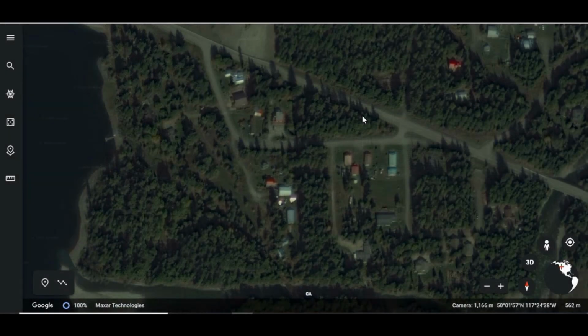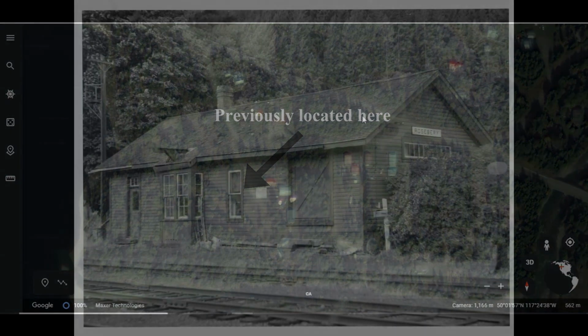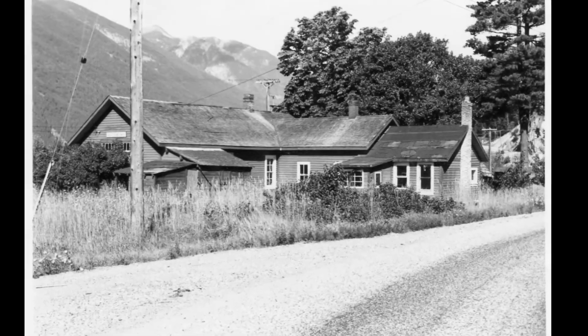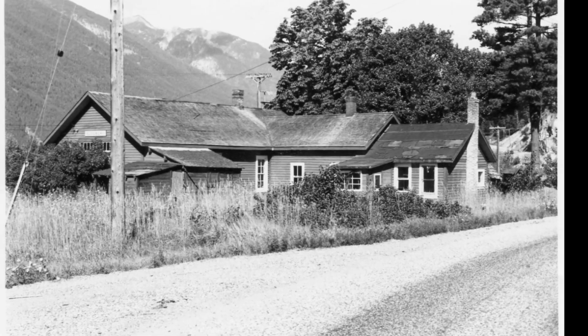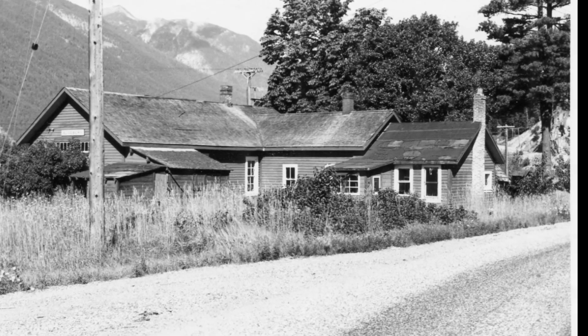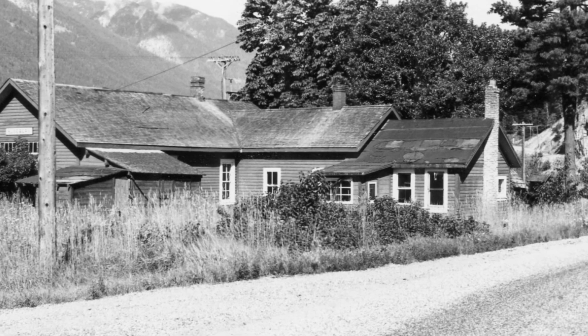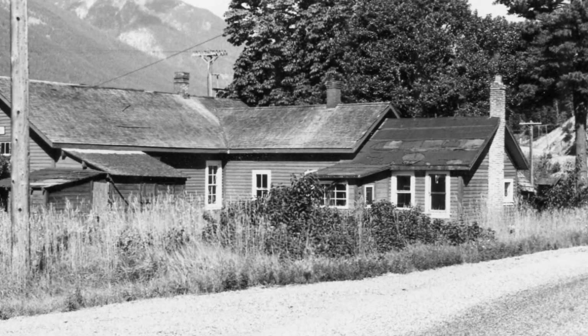On the west side of town was a collection of buildings designed to serve the railway. The first of which is the Rosebery Station, built in the 1890s. The building was likely expanded on in the early 1900s or 19-teens, with the addition of what appears to be a station master's office and a passenger waiting area expansion in the back of the building.